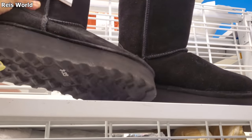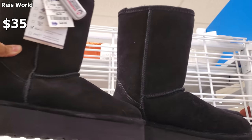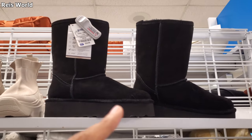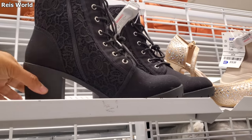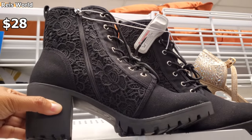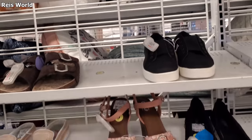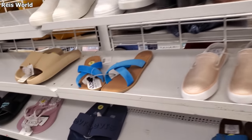$35. Little platform boot by Bear Paw. Okay. $35. Not bad. I don't think I ever seen it in platform. $28 for this boot. Zipper on the side. My goodness, they had to play Janet Jackson, right? So hard to film in here.